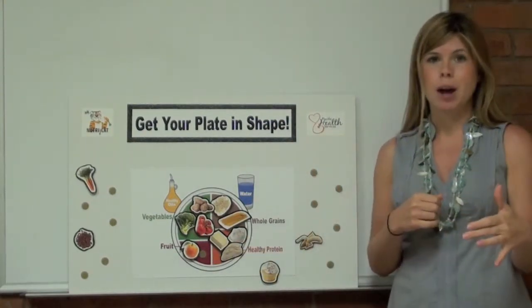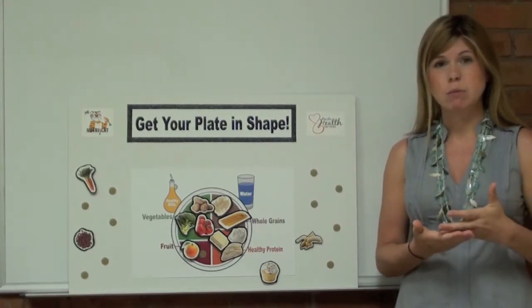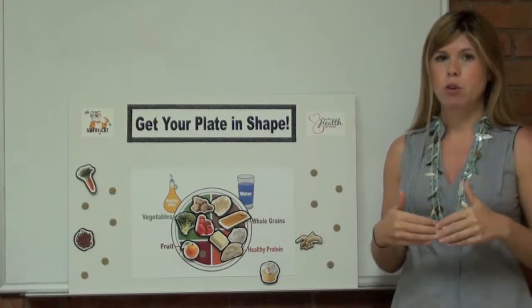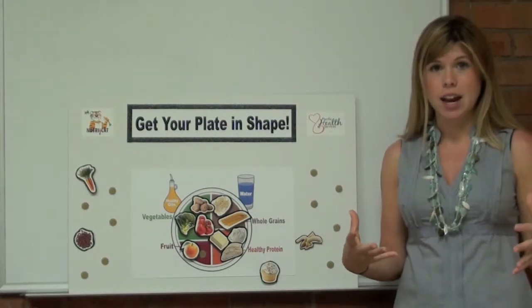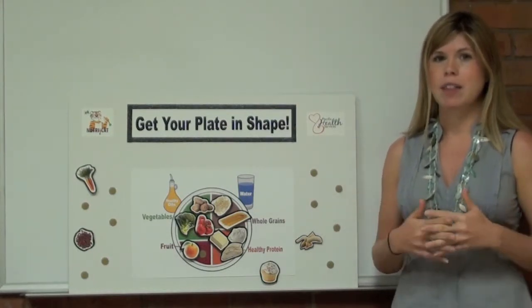So if you want a cupcake, great, enjoy a cupcake. But making it as part of every single meal is only going to lead to maybe some unhealthy goals down the road that you might not want. So having our treat food every now and then is a great way to have a balanced, healthy lifestyle. But it's also something we want to think about cutting back on if we're having it with every single meal.